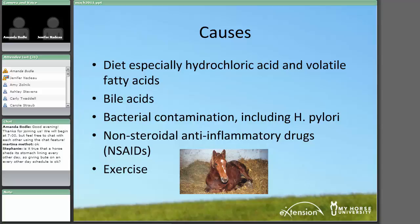Let's see, someone asked if it's true that a horse sheds its stomach lining every other day, so giving a bute on an every other day schedule is okay. I'm not sure exactly how long it takes for a horse to shed its stomach lining. I don't think that it's that frequent, but I do know that continuous exposure to bute will still cause this problem. So if you go for a long-term program, we would have to check with one of our veterinarians to see if they're recommending an every other day schedule.